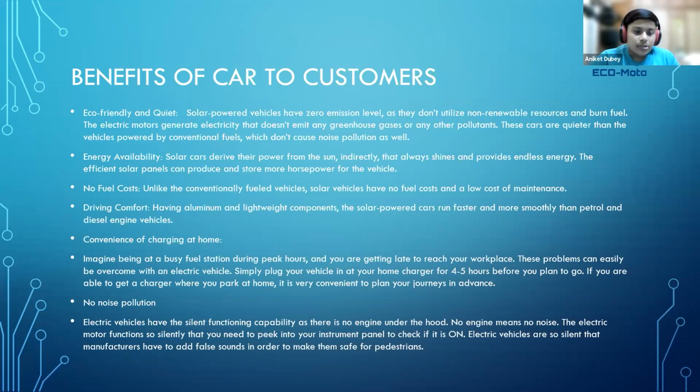No fuel cost. Unlike conventionally fueled vehicles, solar vehicles have no fuel cost and a low cost of maintenance. Driving comfort. Having aluminium and lightweight components, the solar powered car can run faster and more smoothly than petrol and diesel engine vehicles. Convenience of charging at home.